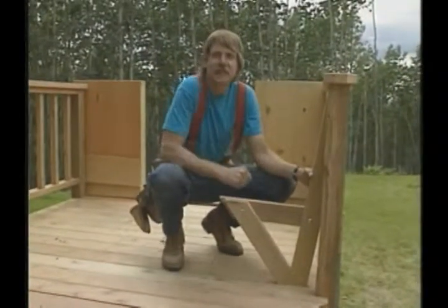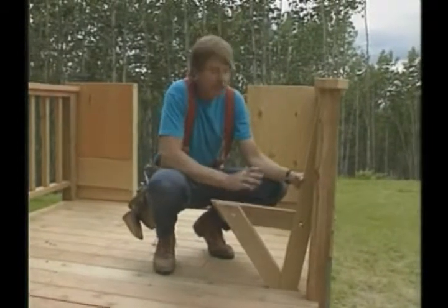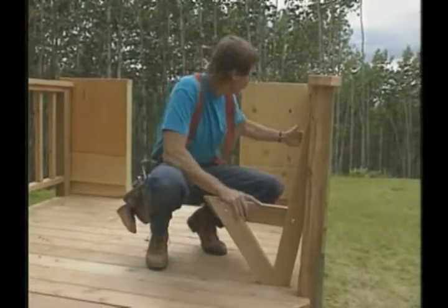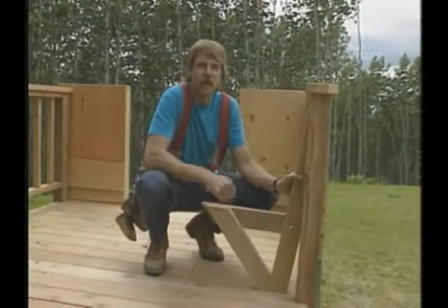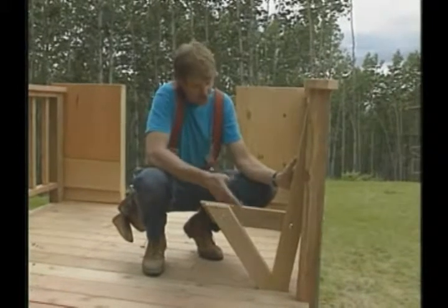Now, one of the last things I want to add to this deck is some seating. Here I've built a frame for a bench which will stretch along here. This frame will be attached to these 4x4 posts. Now, this frame is simple and easy to build. It only has 3 parts.